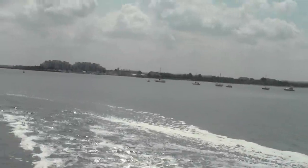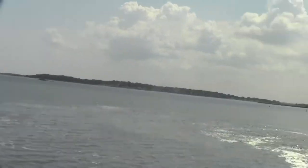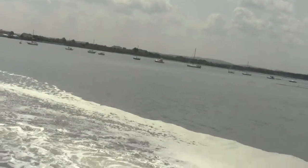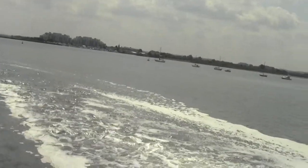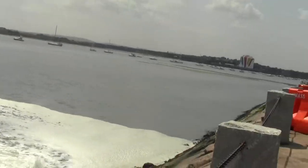This is where Boston dumps something or other into the bay, presumably some kind of treated gray water. Jeez. That's about it.